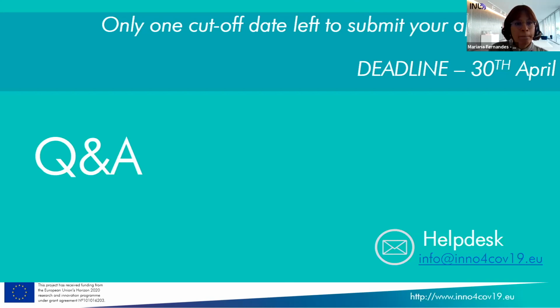Okay, a question here from Natalia Alfaro: is it mandatory to request services from the Inno4COV-19 platform? It is not mandatory, okay? As you can see on the criteria that we have, criterion 4, which is the one that specifically evaluates this point, does not have a threshold. It is seen as an additional point to the evaluation score.